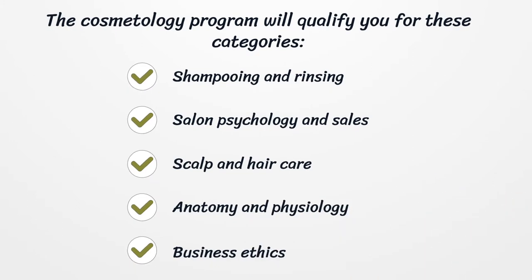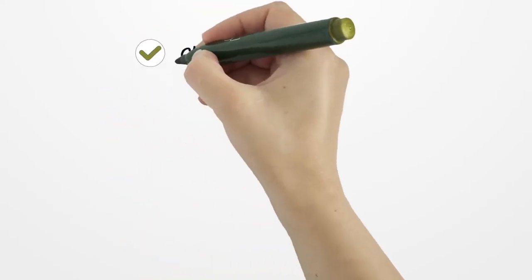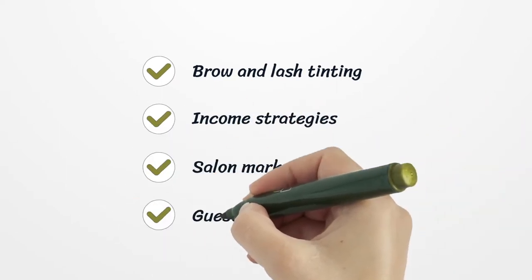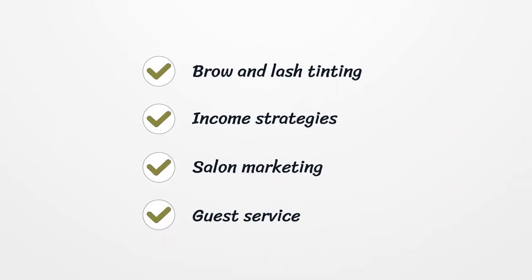The cosmetology program will qualify you for these categories: shampooing and rinsing, salon psychology and sales, scalp and hair care, anatomy and physiology, business ethics, chemical relaxing, toning and bleaching, hair shaping and styling, manicures and pedicures, makeup training, brow and lash tinting, income strategies, salon marketing, guest service.